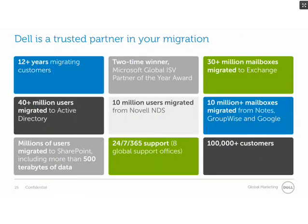Dell is a trusted partner for your migration. We can make sure that you're successful in your migration project. We've been doing this for over 12 years in migrating customers. We have a lot of experience in migrating mailboxes and Active Directory users. You can see there we've migrated over 30 million mailboxes and 40 million users to Active Directory. I can say that there's no other partner out there that has migrated as many mailboxes and as many users as we have. I guarantee you that if you use our migration experts, that they have all seen it before.